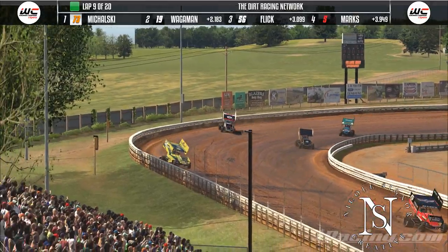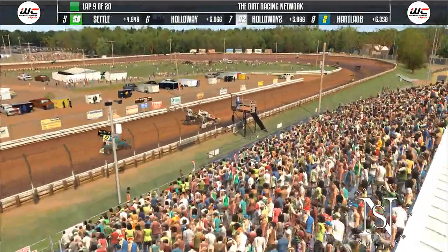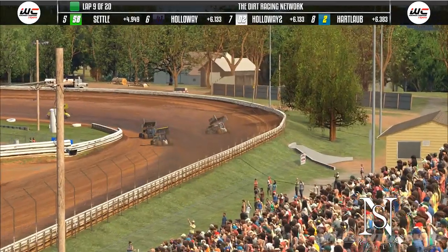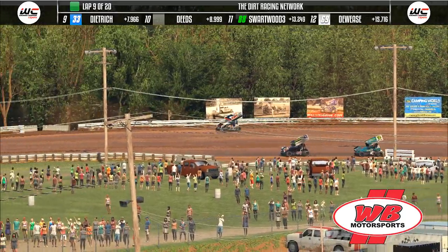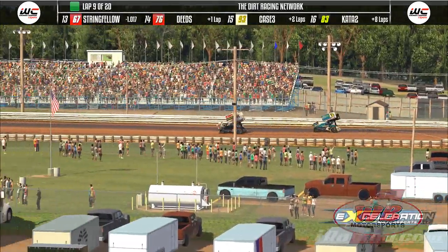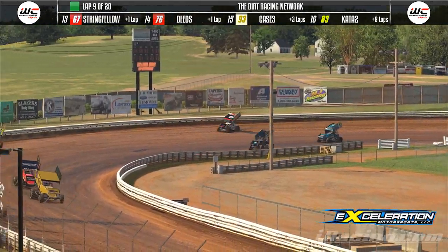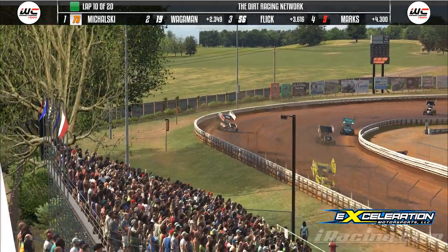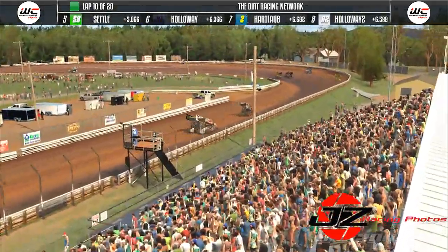Zach Holloway in 6th. Brent Holloway in the 7th position. That's the 41 car. These guys still fighting for the final transfer spot right here. Cody Hartlob right in the middle of this. He's in 8th. 2 car waiting to see if the 02 or the 41 make a mistake. Wants to get that final transfer spot. Not quite to the halfway point. Last B main of the night. Final chance to get in.